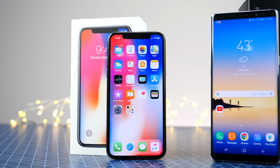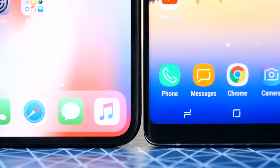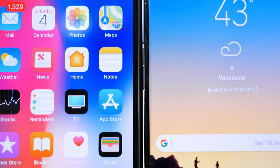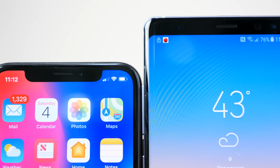I've been looking forward to making this video comparing Apple's brand new iPhone X to the biggest and best offering from Samsung, the Galaxy Note 8. So we're going to be comparing things like raw speed, day-to-day usage, and even biometrics, Apple's new Face ID versus the iris scanning on the Galaxy Note 8.